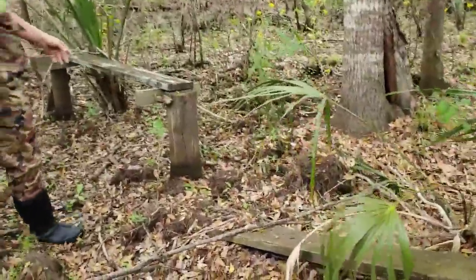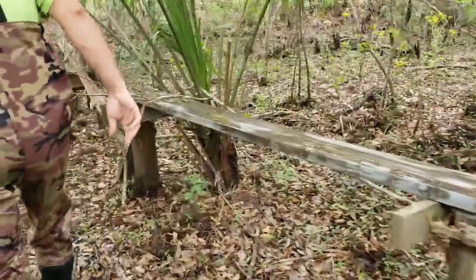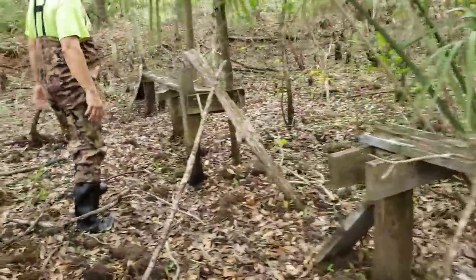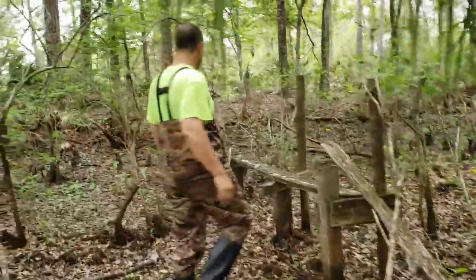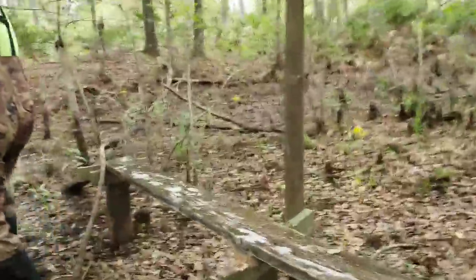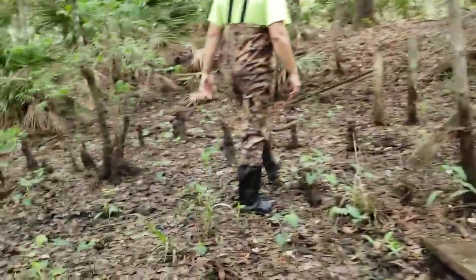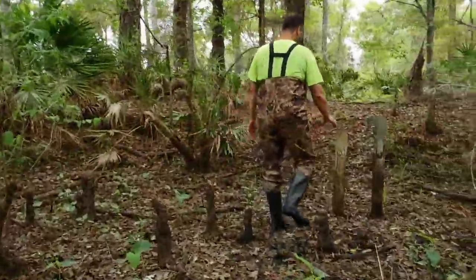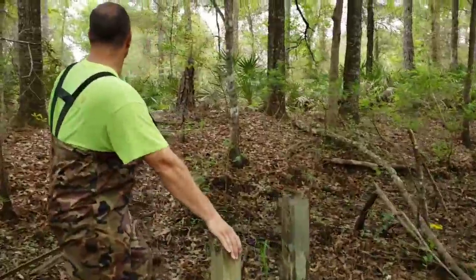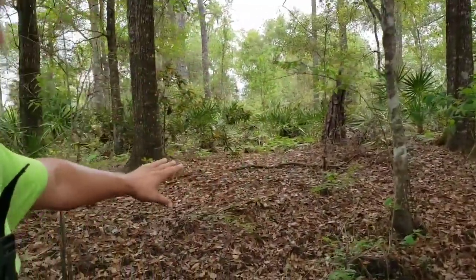Oh, wow. Look at this. This is an entire pathway, walkway. That's weird that it would go all the way out here when there's no water. You want to know what's weirder? Look at this. All right, come on over here. This is what's really weird. Okay, went all the way over here. Here's the weirdest part. Look at this whole hill.